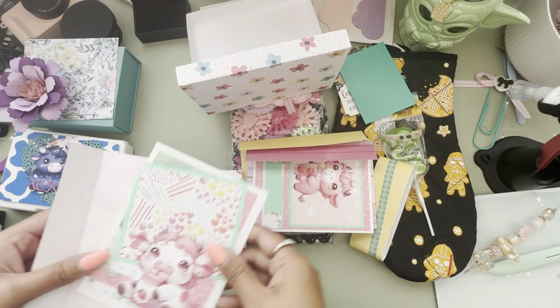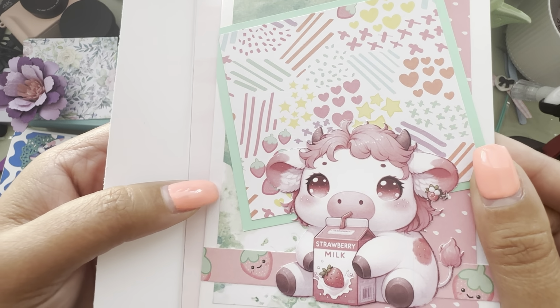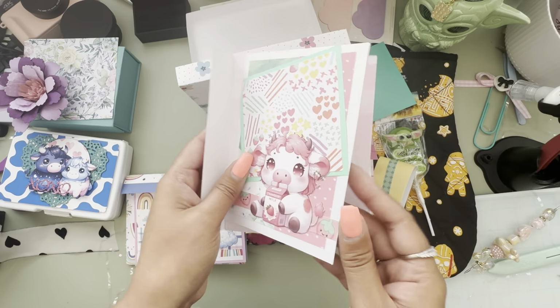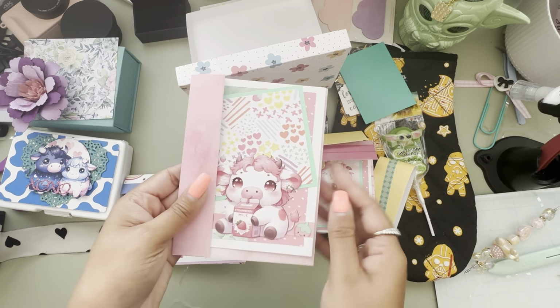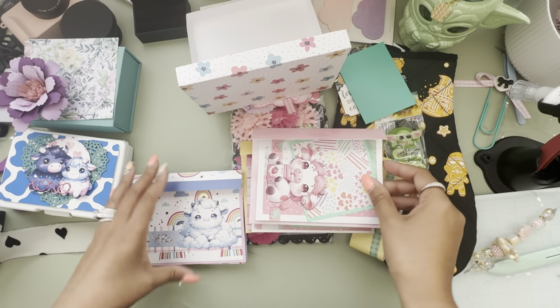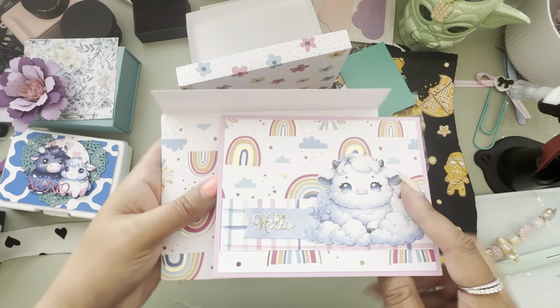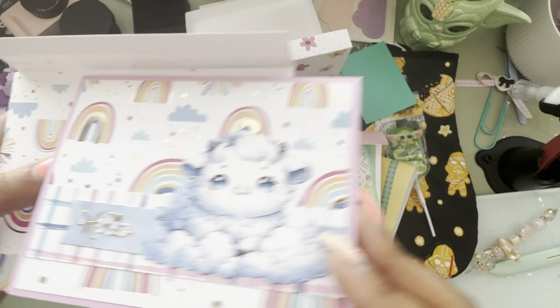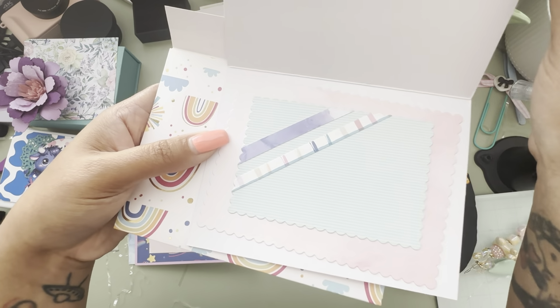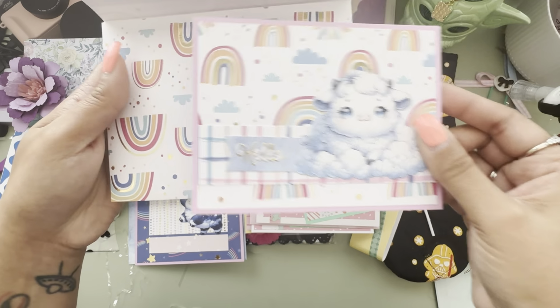Ooh, I like this one. I like the pattern of this paper. So stinking cute. I gotta look on the inside. Awesome. I like this. So cute. Oh, look at his base. That is too cute. Trying to see which one's my favorite. Oh, I like the way you did the inside of this one as well. Very cute.